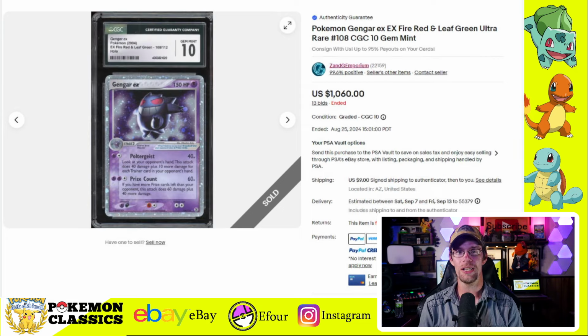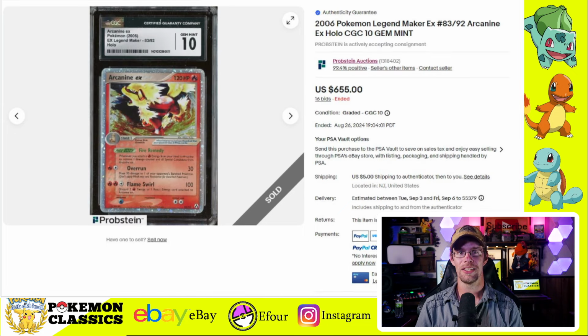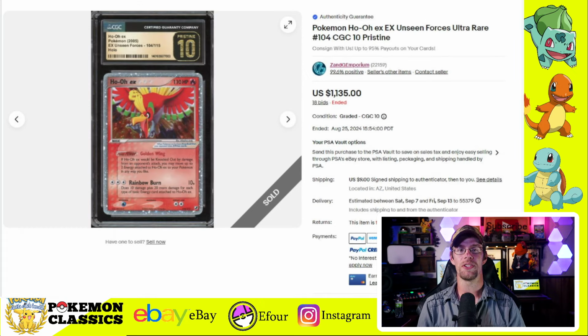There's also the 3D looking Gengar EX from Fire Red and Leaf Green in a CGC 10. This one sold for $1,060. Then we've got Arcanine EX, another great looking card, CGC 10, selling for $655. And finally, we'll wrap this up with a Ho-Oh EX, a pristine 10 from CGC, and this one sold for $1,135. Next, let's take a quick break from slabs and talk about some sealed product.